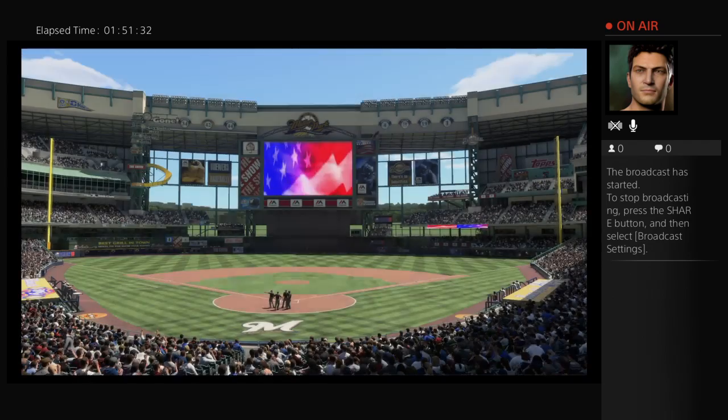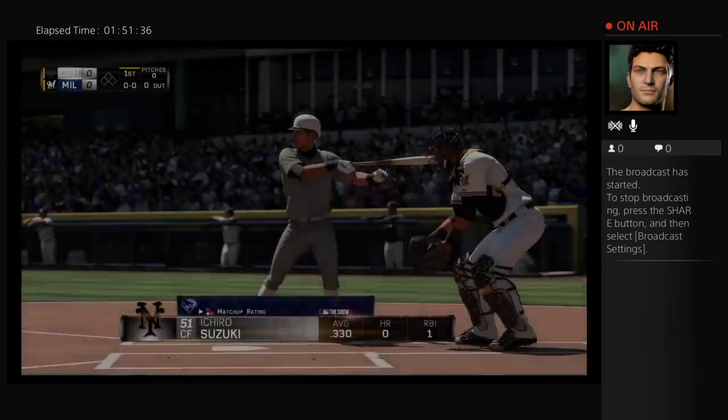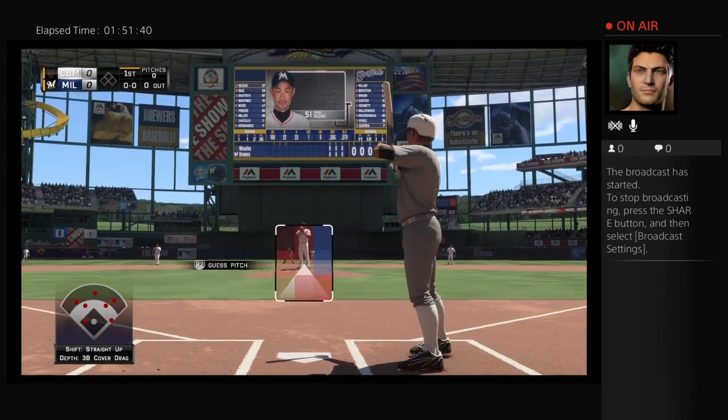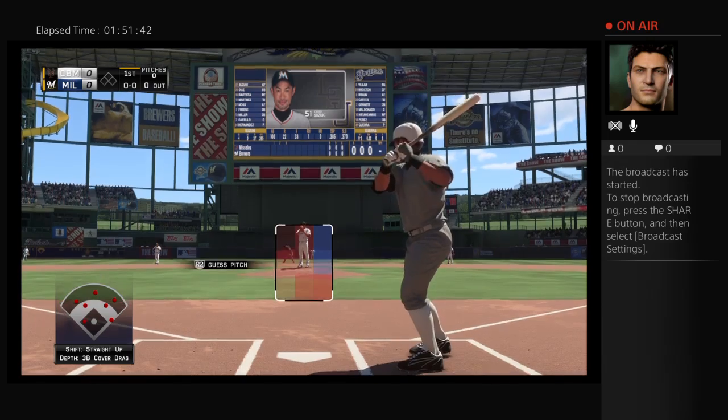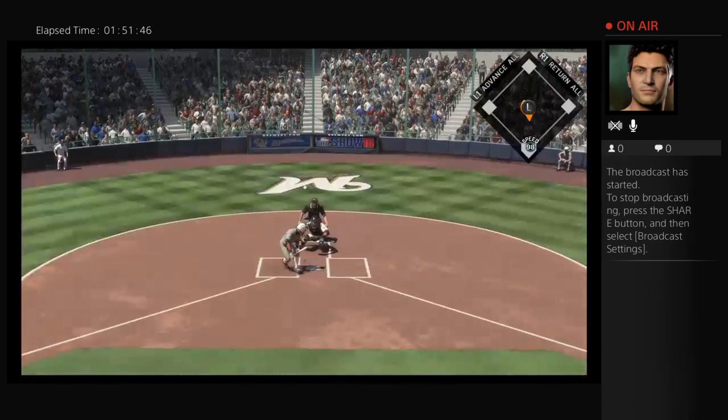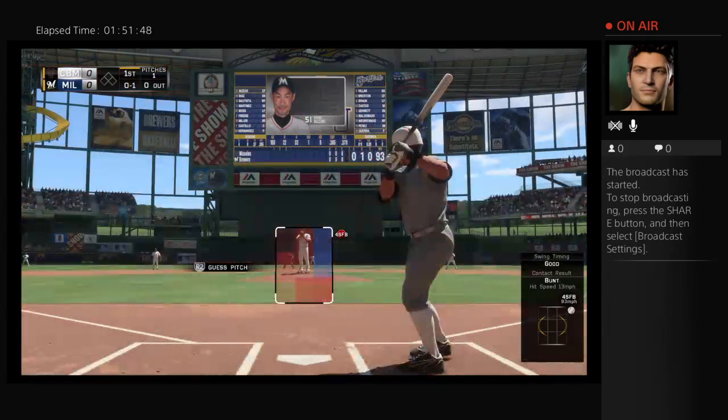MLB The Show's coverage of Major League Baseball is on the air. It'll be Conquest Baseball action this evening between the Missions and the Brewers. Cuba attempts to add another stronghold. Next. And now he'll try to bunt his way on to start the game.